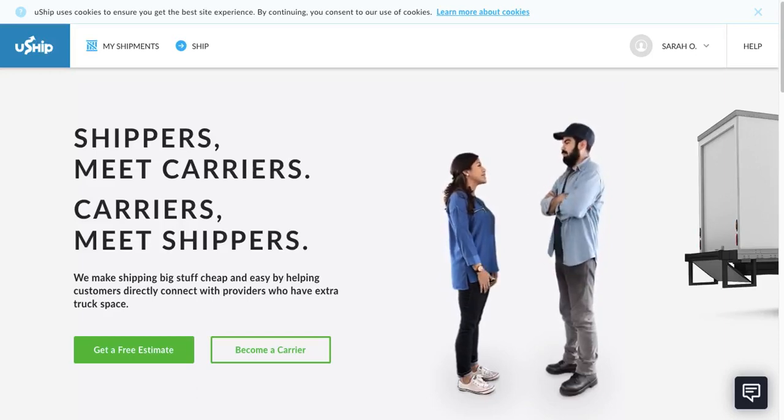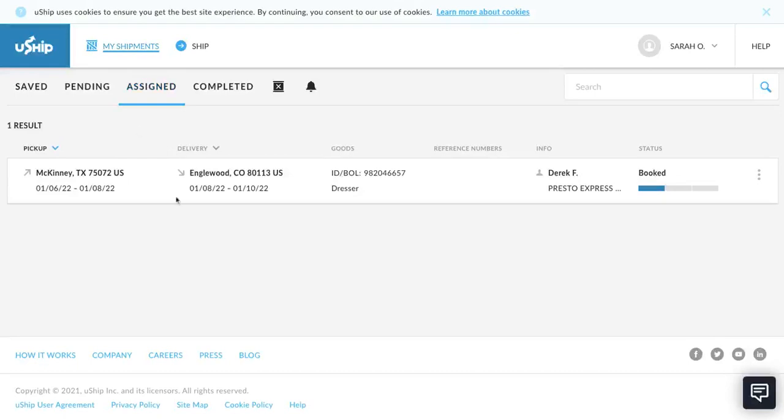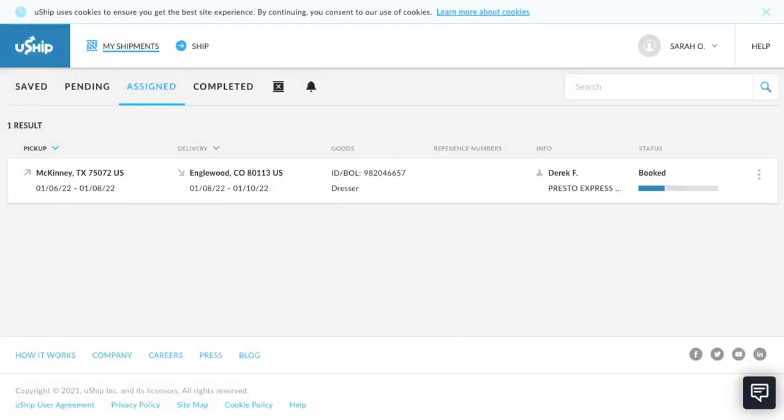Okay, so I have an account, as you can see, and I'm going to show you my shipments. The dresser that I have outside right now that I just wrapped is listed here because it's the only one not completed. I have other ones in my completed list, ones that have gone out and who I've used. So this is kind of what this looks like.